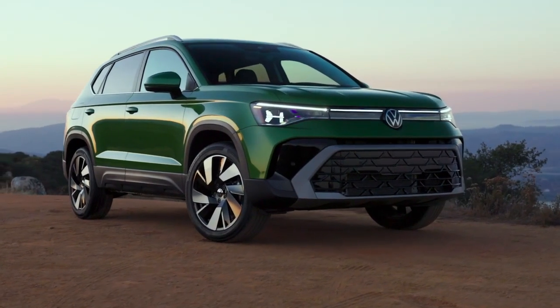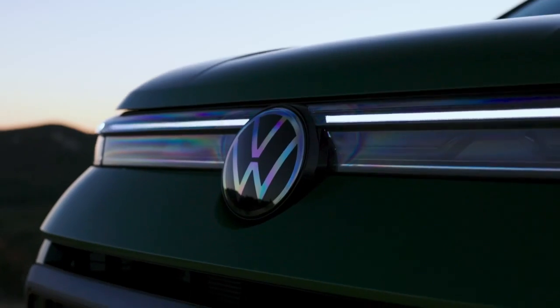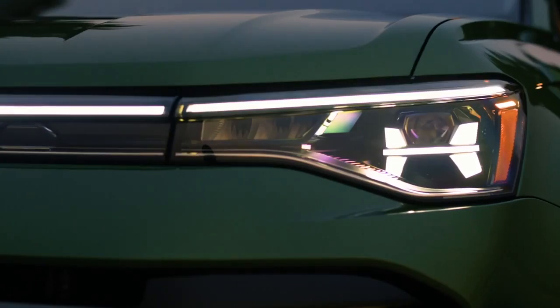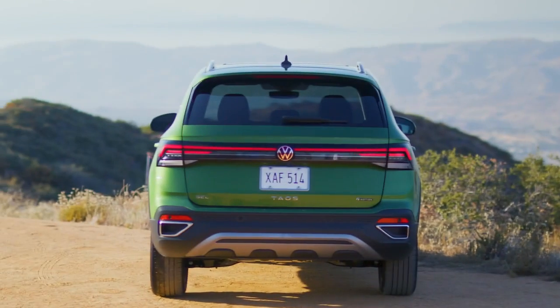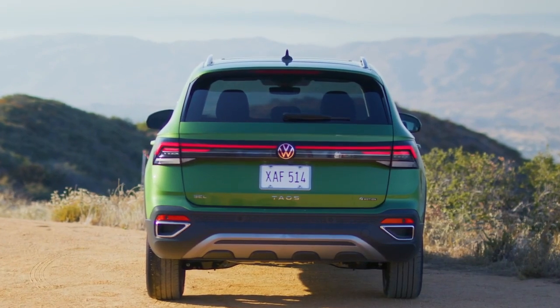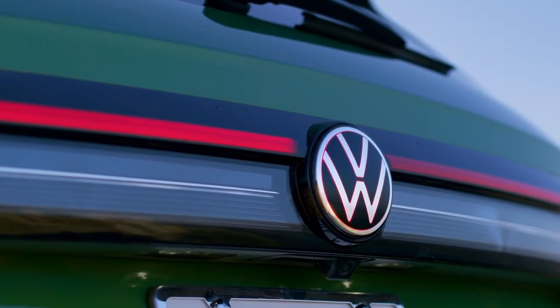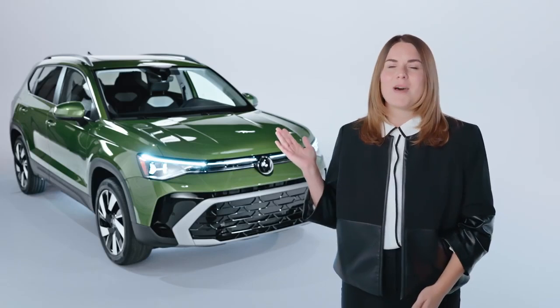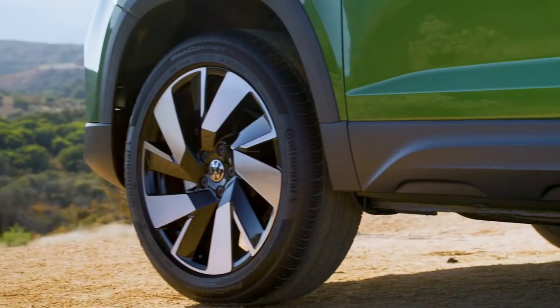The 2025 Taos gets an all-new front-end refresh, including a new grille with an available light bar, standard LED projector headlights, and a new bumper design. In the rear, we've got standard LED taillights and a standard illuminated logo, making the car even more distinctive. New colors like this beautiful moss green behind me, plus new wheel designs, give the Taos lineup a fresh look. A very cool black package is also available.